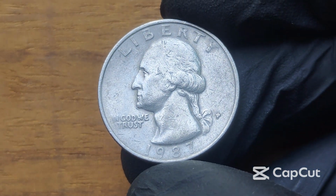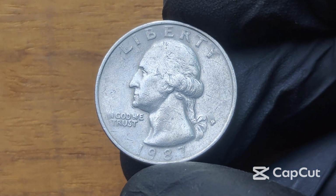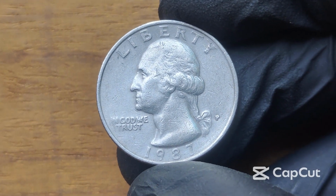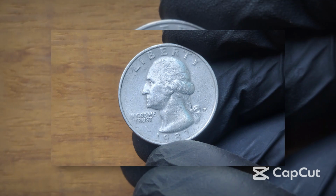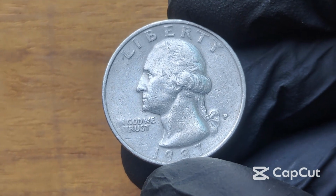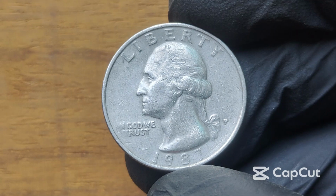Stick around, because in the next 10 minutes we'll break it all down: what to look for, why it's so valuable, and how you can cash in. Let's start with the basics. The 1987 Washington quarter was minted in Philadelphia. That's what the little P Mint mark stands for.